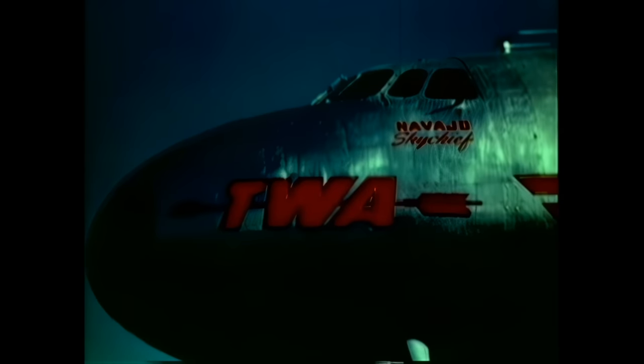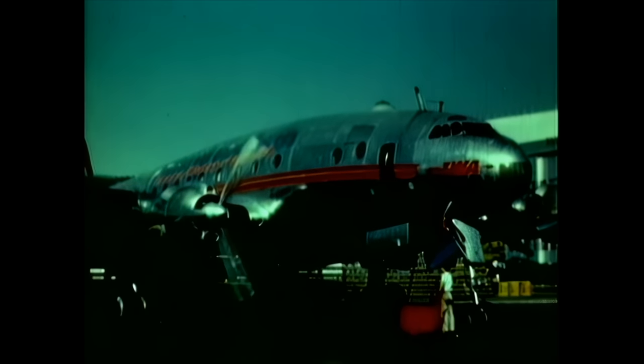There were 73 civil Model 49s, including the recycled C-69s. Their immediate availability after the war gave Lockheed the time to refine the Connie further before releasing the first truly civilized version.